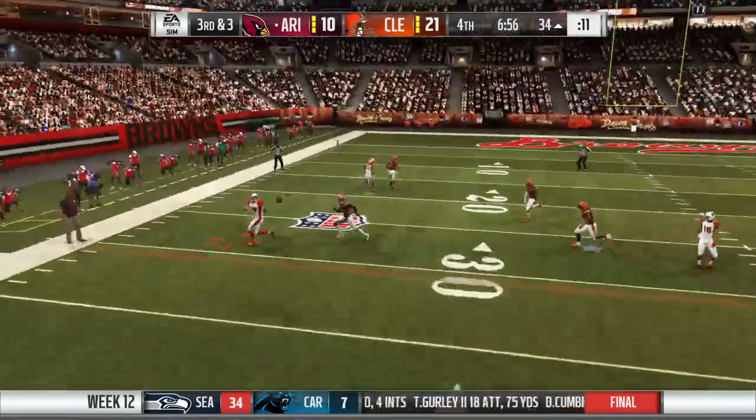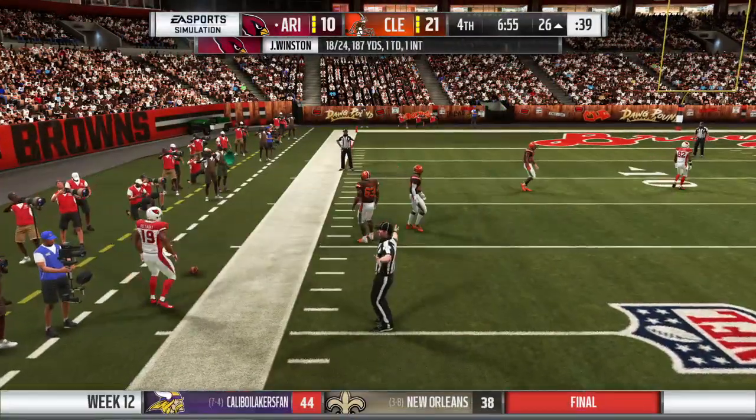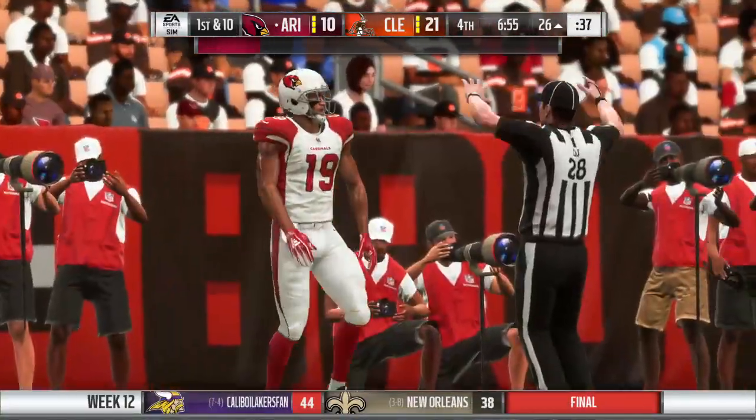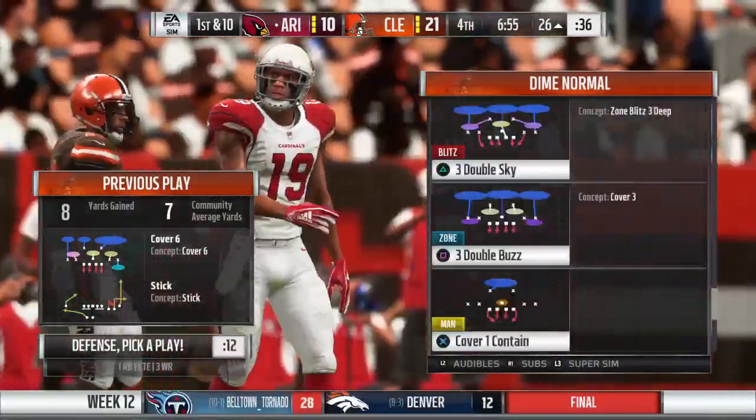3rd and short yardage, Winston. And he'll find Galladay, that's complete. And he is out of bounds inside the 30. And they just keep marching right along. 1st down on a pickup of 8 there.